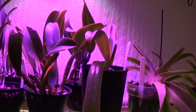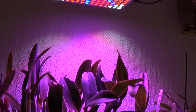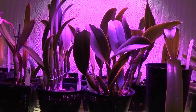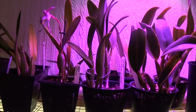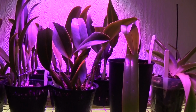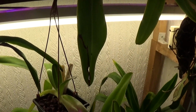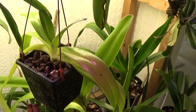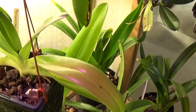Here are my cattleyas under the grow light here, and in fact I've got another grow light coming. I've got to do a review on it, so when that turns up I'll show you the unboxing and everything on that one. Here we have Philippinense, yeah it is a Philippinense, but it's a Paph Philippinense.